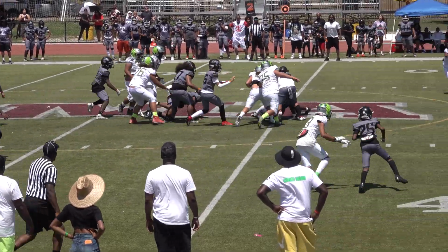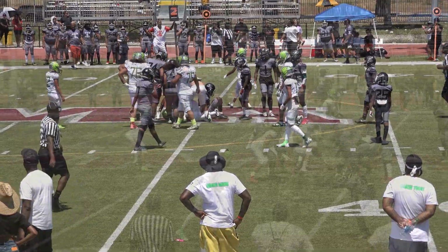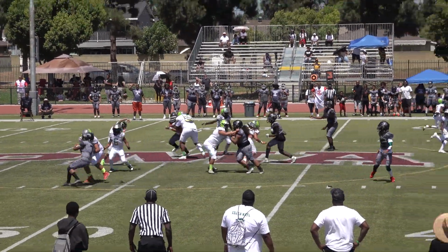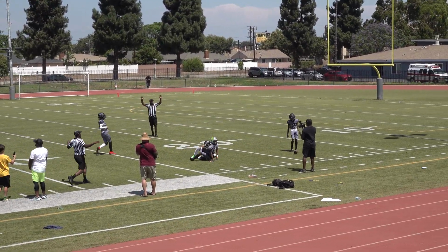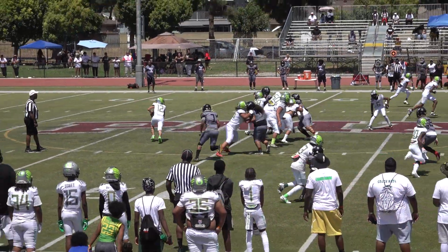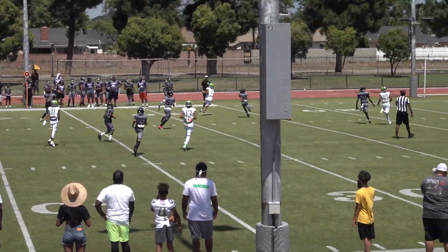Handoff, 6 up the middle. Brought down at the 46. Drop back, looking right. Hornby's got a man, number 13. Incomplete. Come on. Rolling left, looking downfield, going up top. He's got a man walking up.